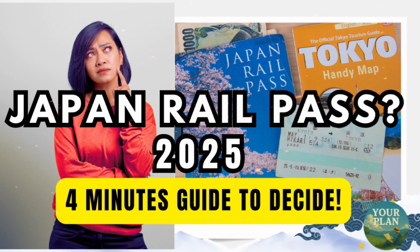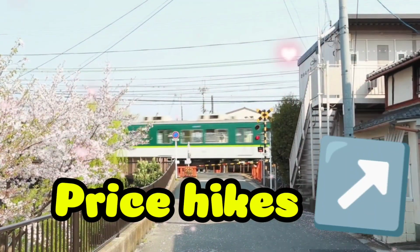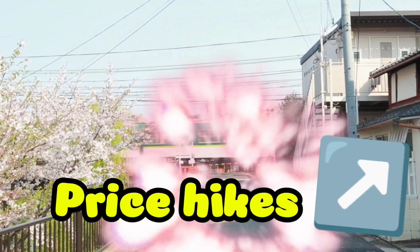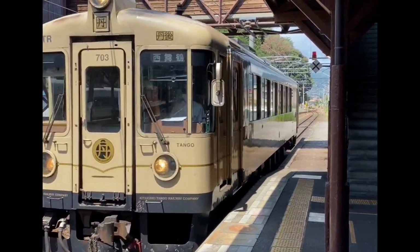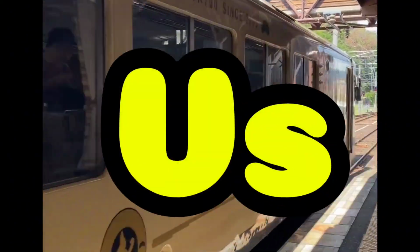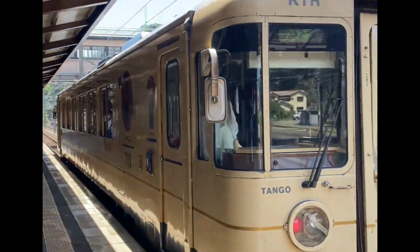Are you wondering if the Japan JR Pass is still worth it in 2025? With recent price hikes, this is a very valid question, as you might end up spending a lot of money up front without needing it. In this video, I'm going to help you decide by showing how to compare the transport cost with the Japan JR Pass one. Let's start with the basics.